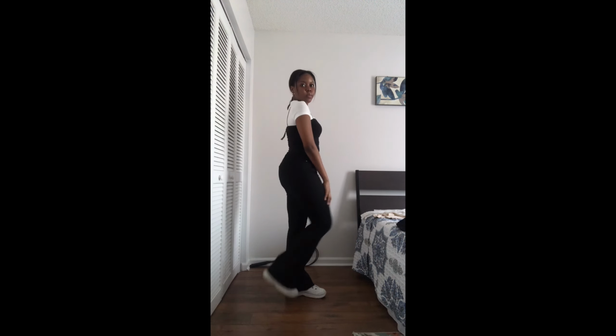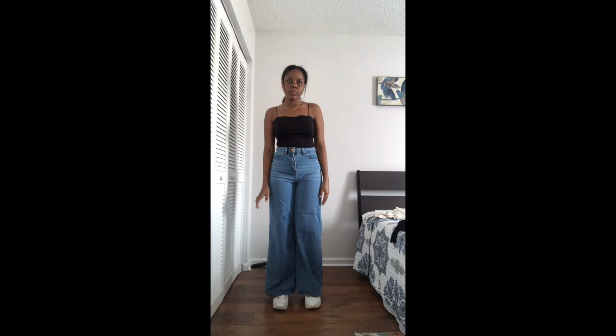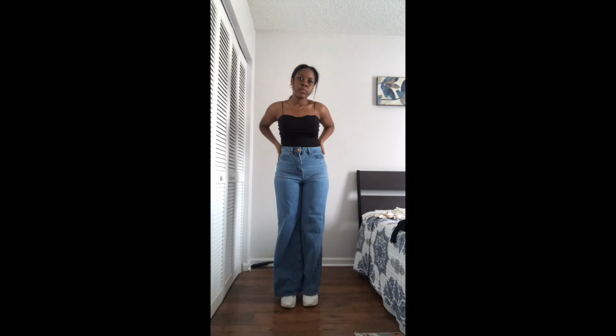I have mixed feelings about this one, but for number 15, we've layered the black dress as a top, but this time over the white tee. Time for a change of pants. For number 16, we have the black dress, but this time paired with the blue denim jeans.